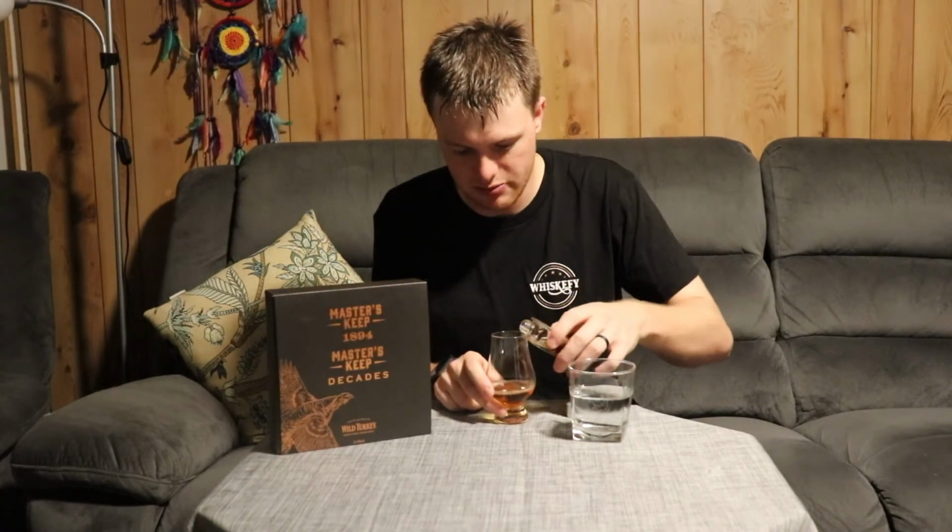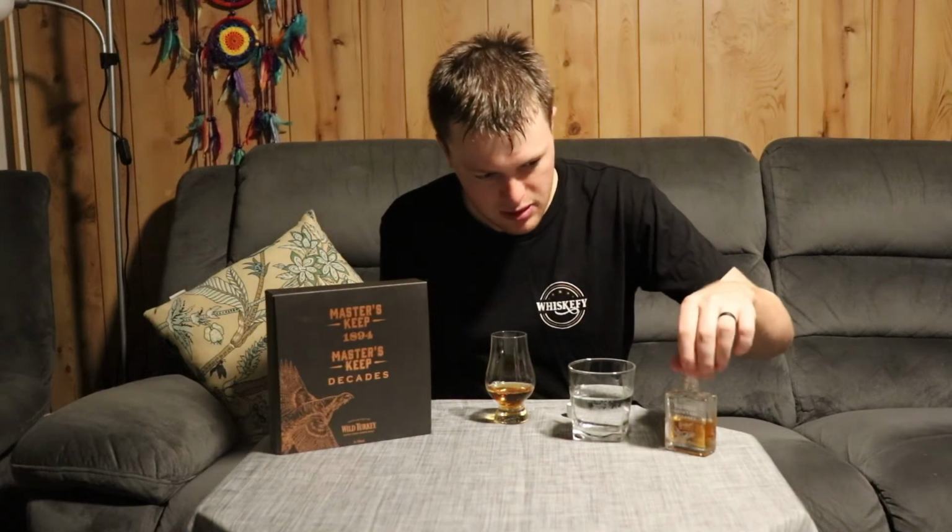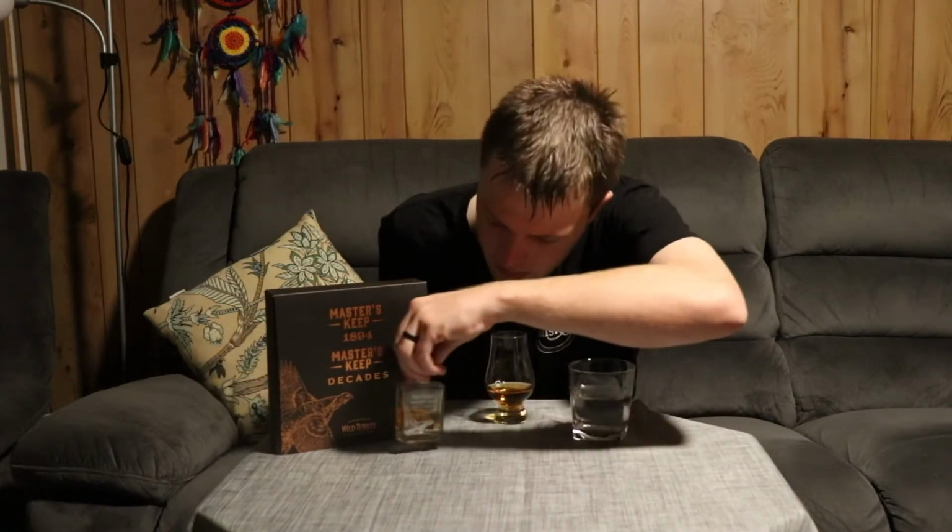I don't want to waste it also. I wonder if that actually screws in. Not by the looks of things. They are super cute though. I'll put it in there, it's fine. Okay, so just let that breathe for a little bit, get some air into it. So really, I'm just getting oak and a little bit of caramel on the nose as well. So it's going to be good.